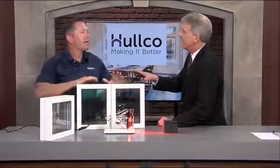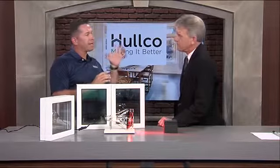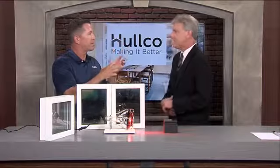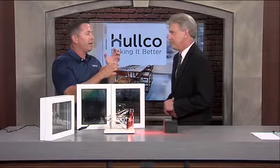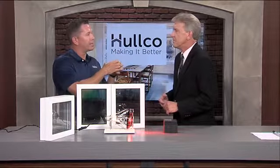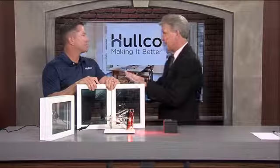Clad window means that something else is on the exterior, and typically wood is on the interior. Gotcha. So to protect it from the elements, it can be fiberglass, aluminum, vinyl, something else outside, and wood inside if they want to paint the interior, if they want the integrity of the wood. But the most energy efficient and best performing window with a lifetime warranty is what we call a hybrid window, which is vinyl with fiberglass reinforcement. And again, your folks do it all.